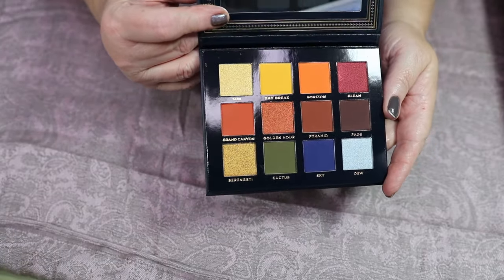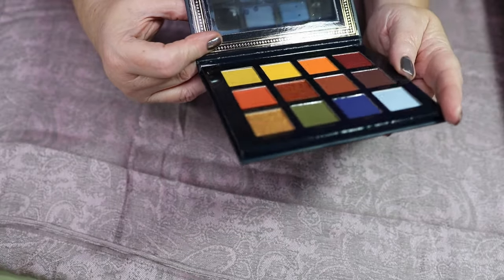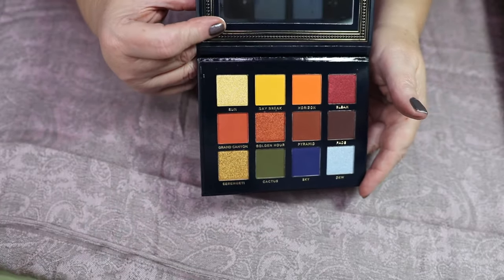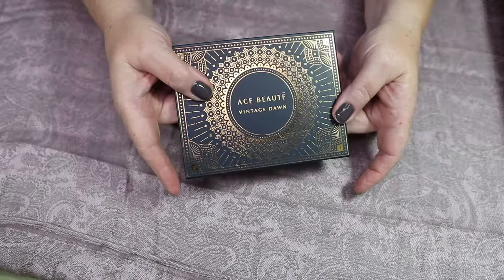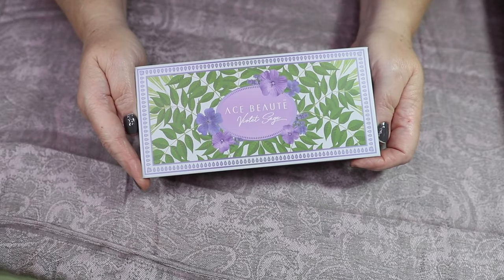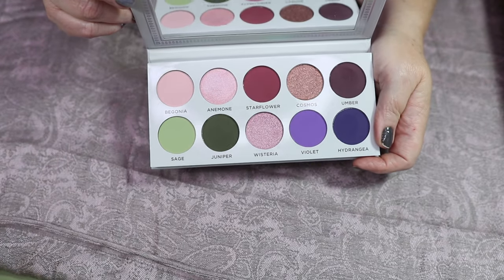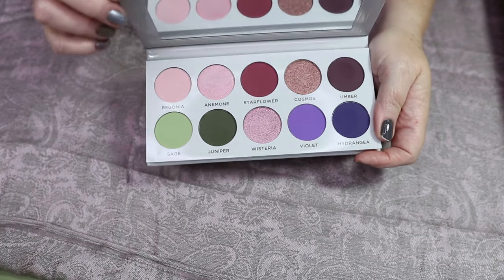beautiful color story. I have not used this palette at all, and I've had it for several years. That will be decluttered. And the last Ace Beauté palette is the Violet Sage. I love the color story in this. It's absolutely beautiful, and this one I will be keeping.